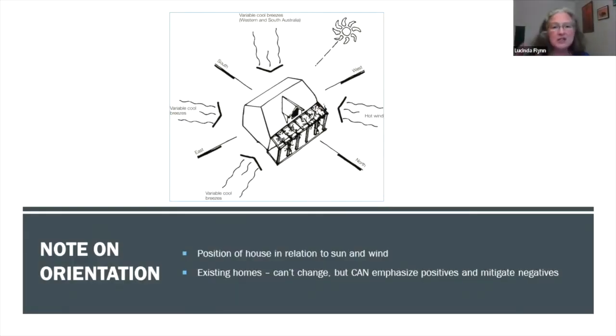A quick note on orientation. Orientation is about the position of the house and your windows in relation to the sun and wind. And if you are building new, orientation is really, really important to get right. But the houses that I see, they're already existing. So usually there's nothing you can do about orientation, but what you can do is look at where the house is positioned, oriented, and then work out some ways to mitigate any problems that might cause or enhance any positives that it might offer. So I won't mention any more about orientation now, but I will mention it as we go on, as it's relevant.